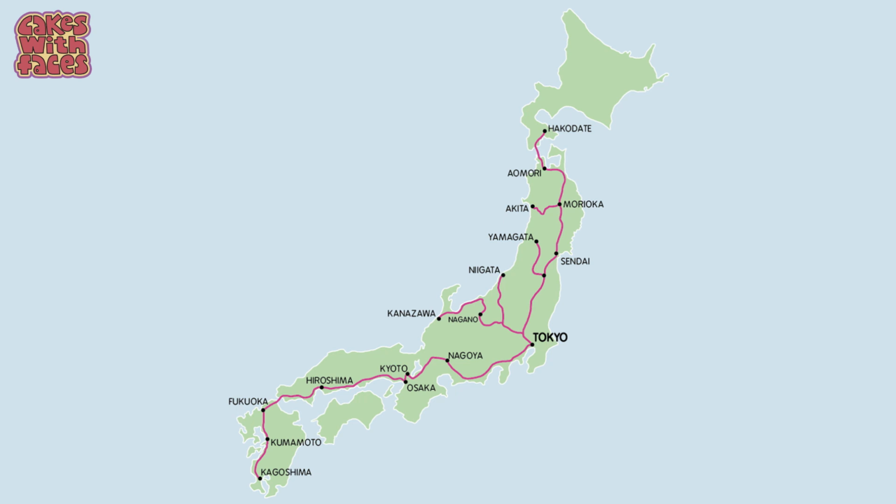So have a look at the main places you want to go and see what areas they fall into, and hopefully you'll be able to group them into regions or work out some kind of a route. It might help to have a look at the Shinkansen map of all the bullet train lines.